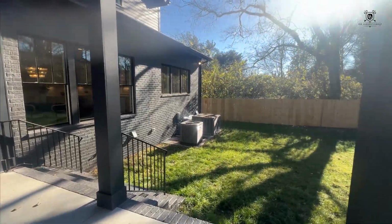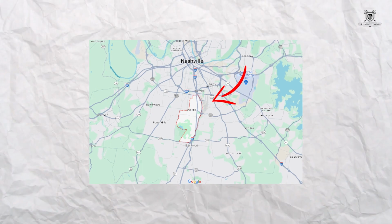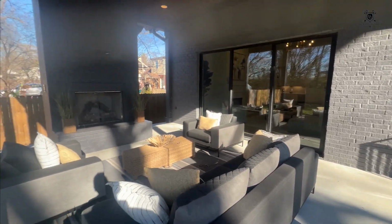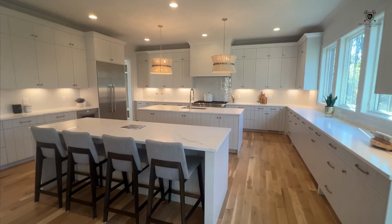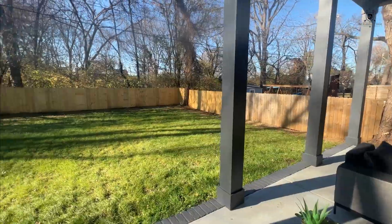All right, what did you think about this home right in the heart of Nashville in the area of Oak Hill? I love the location of this home. If you want to be close to everything Nashville has to offer, this is a great place to look at. I love the hardwood floors in this home. That kitchen is beautiful with two islands there. You don't see that too often. Just love it.